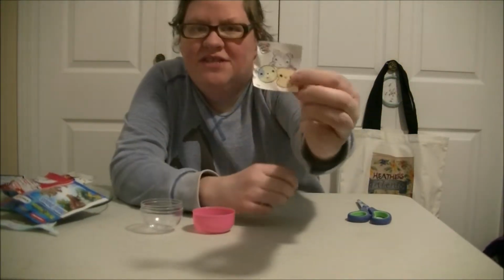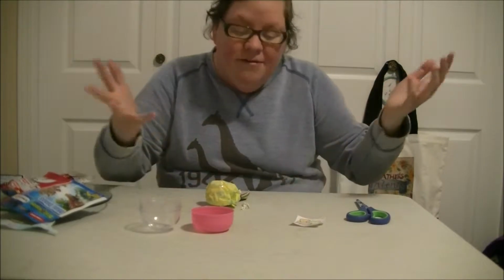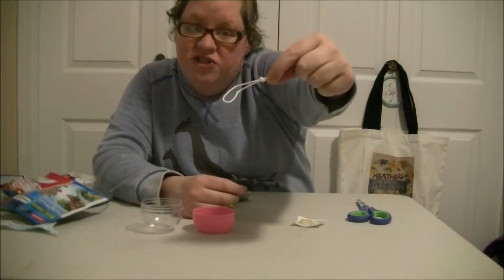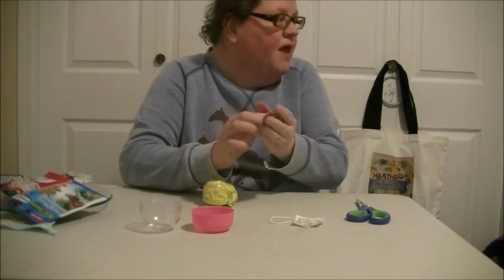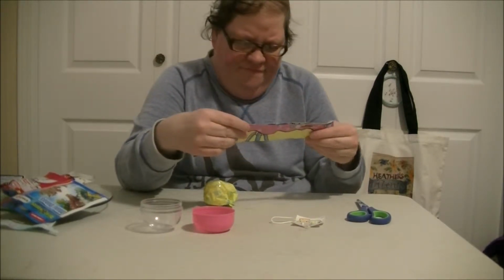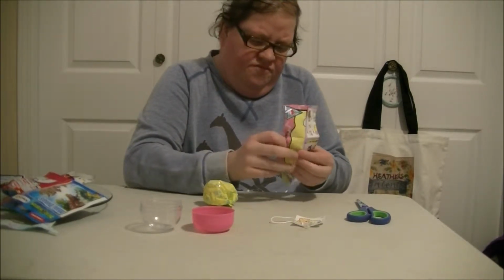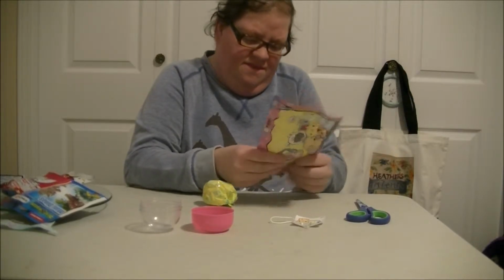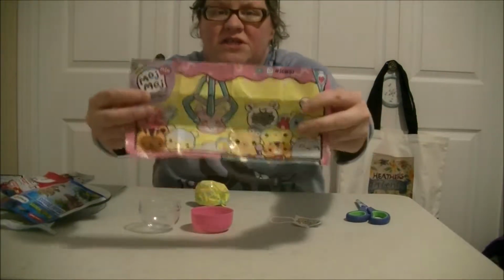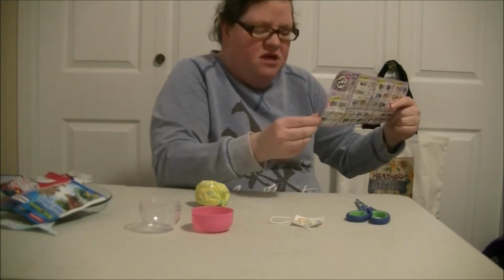I've got these cute stickers. I will show you guys all of these up close. A piece of string, a rope, a checklist, poster, and a checklist. Poster's super cute.